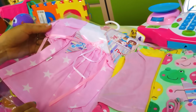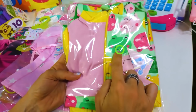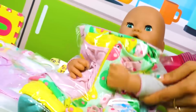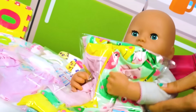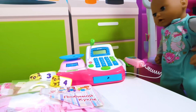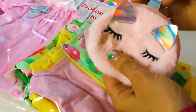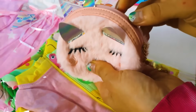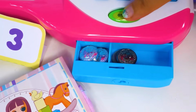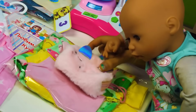There it is. We can buy this dress. Or this outfit. It's so pretty. And it's got frogs. It really suits you. Wait a second, Annabelle. We need to pay for everything first. Now we can go and get changed.